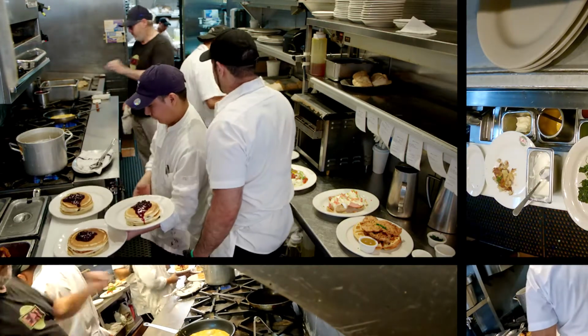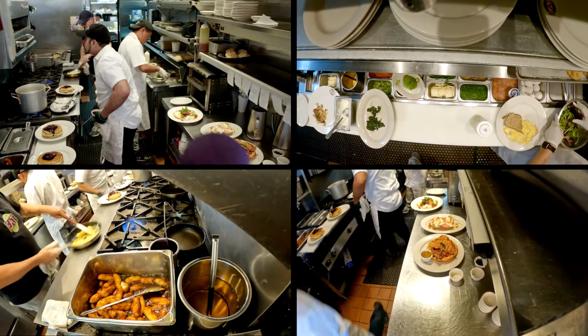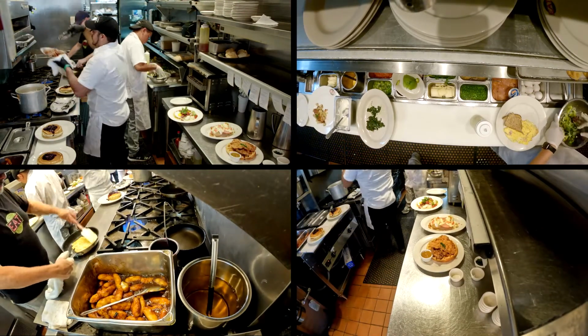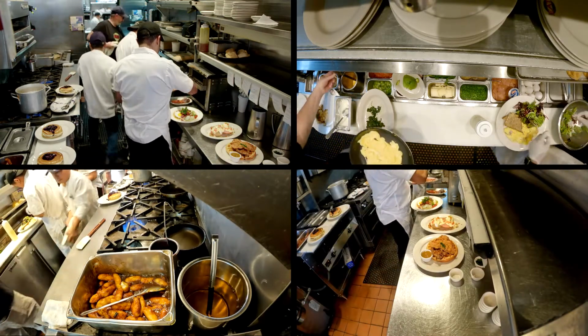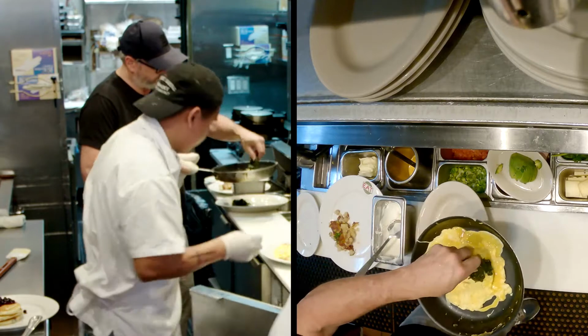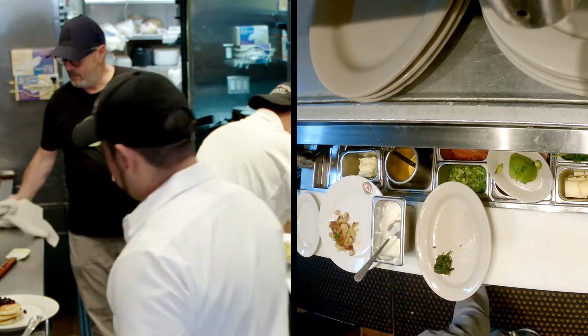So I'm working on one of the ranges here, and behind me I have all the toppings when I'm making an omelet. And that's the whole thing about mise en place, is that you have to have things at your fingertips. So I'm dropping in spinach in the middle. As you can see, the eggs aren't fully cooked yet, so that gives the filling a chance to heat up while the eggs finish cooking.